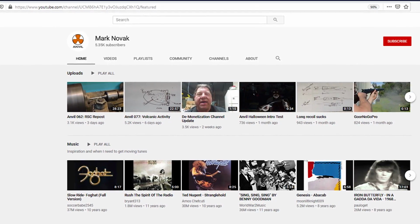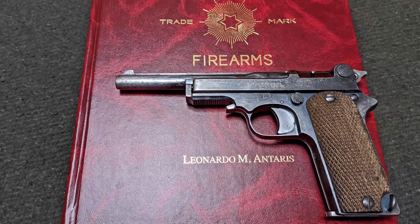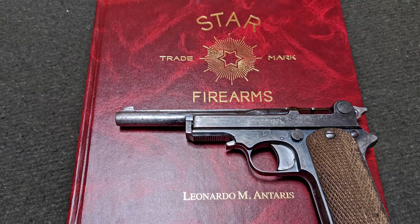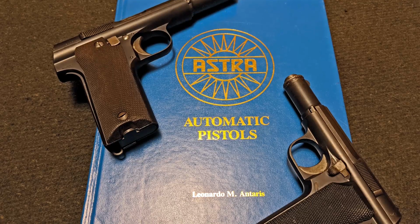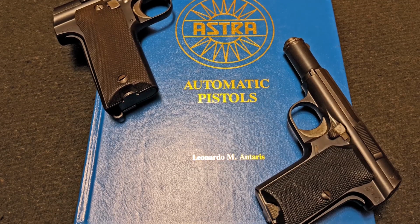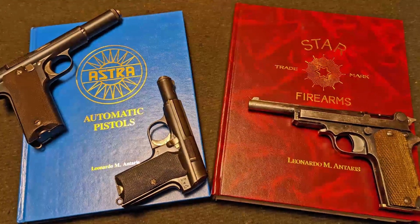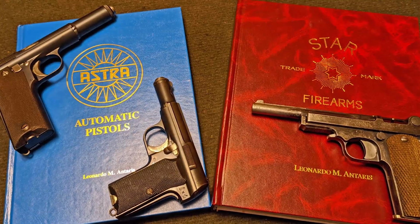Now, in addition to all that, I want to very proactively encourage you all to go out and look at a couple of books that are available from Leonardo and Antaris. This is a man who wrote the book that we heavily reference for today's episode on the Star Firearms. He also has another one out on, I believe, the Astra pistols, and he's done a lot of direct research for these guns. And if I'm being honest, they're excellent books that are filled with details, and more so than a lot of the books I've read, they're told in a very simple, chronological way. I highly recommend these if you've had any interest in Spanish firearms. They're super cool books.